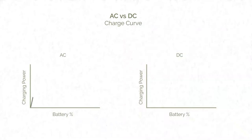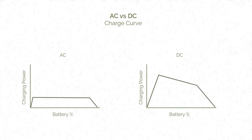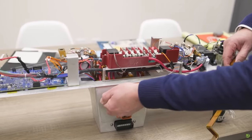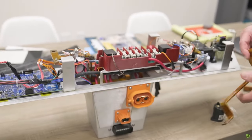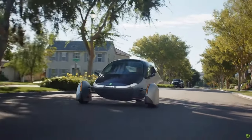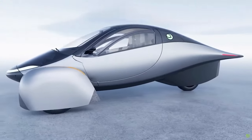In this video, we'll delve into the revolutionary battery and solar integration that powers Aptera's electric vehicles. From the advantages of solar charging to the exceptional efficiency of Aptera's battery management systems, we'll explore how these innovations are shaping the future of transportation and paving the way for a more sustainable world. So, buckle up as we embark on a journey to uncover the secrets behind Aptera's cutting-edge technology.